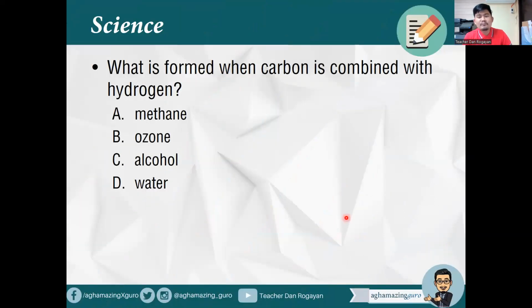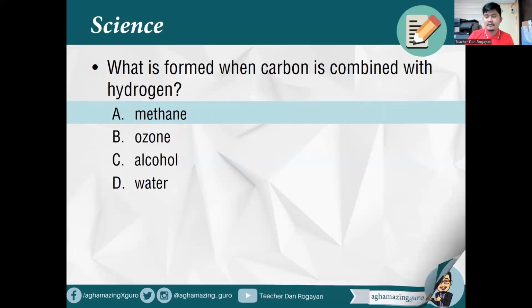Next, what is formed when carbon is combined with hydrogen? A, methane, B, ozone, C, alcohol, D, water. I can see a lot of A's. So that is correct. Methane. So what is the chemical formula for methane? Yes, CH4. So the chemical formula for methane is CH4. So that is carbon combining with hydrogen. Thank you so much.